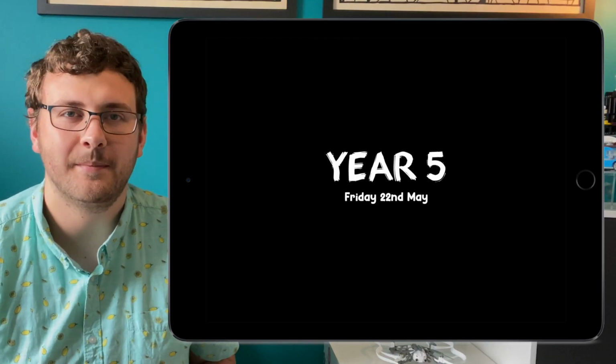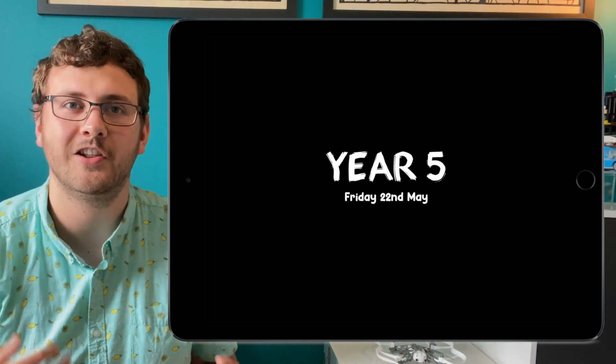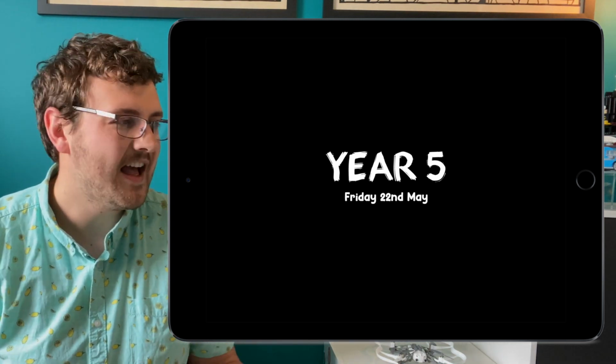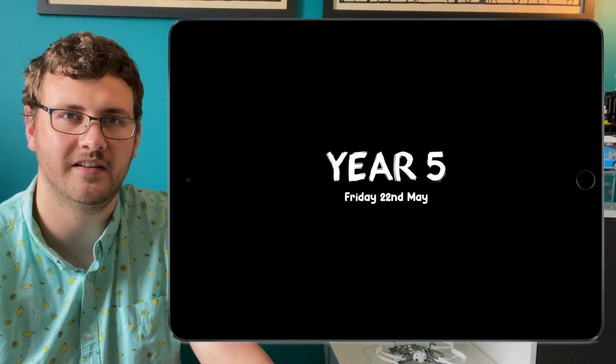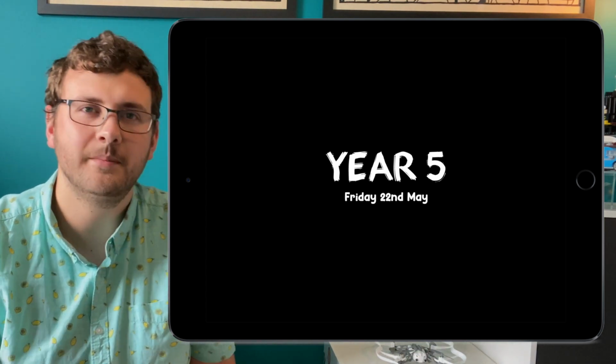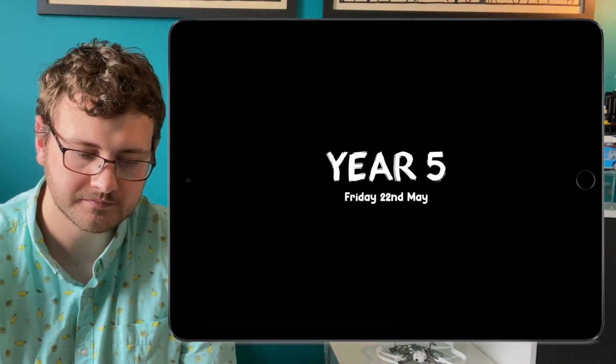So this is Remy's river model. Okay, Remy, that was absolutely fantastic. I hope you all enjoyed having a look at that river model that Remy has made. And Remy, I'd love to know how long it took you, because I can tell you've put so much effort into that. Okay, let's jump straight ahead to Year 5.